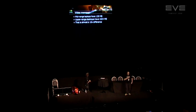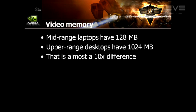Also, how do we deal with a situation like this, where you have a mid-range laptop having 128 megs of memory, and then an upper-range desktop breaking the gig barrier in terms of how much memory it has on the video card. It's a 10x difference, and the reality for us is that we want to deliver solutions that work for all of the players of EVE, not just the people that went out and bought the latest video card. We want to cater to those people, but we also want to cater to the other people that are trying to play on laptops.